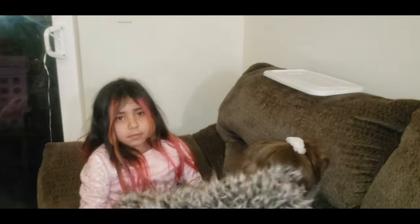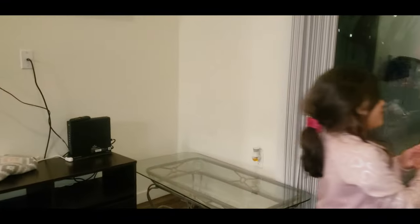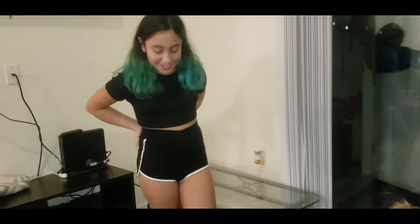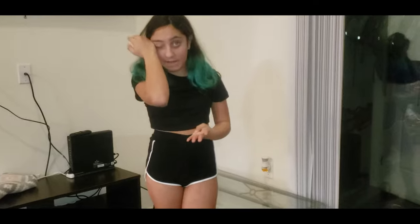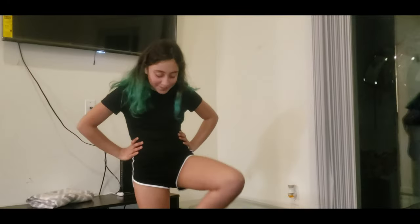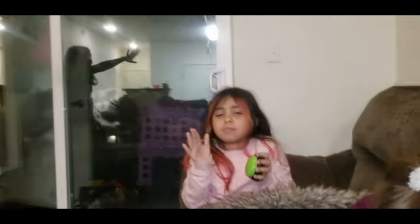What outfit number is this? Ready, set, go! Oh! That is not that, no, Mari. Woo! A crop top. So these are the same shorts. What outfit number is this? Let's see. 1, 2, 3, 4. Like 5, right? Yeah. Outfit number 5. This is the same shorts from the last outfit, number 4. It's just a different shirt. Oh, I like that. It's like a cozy.